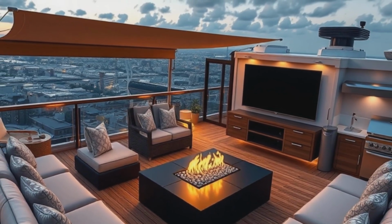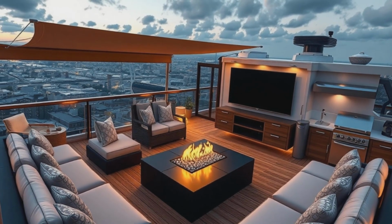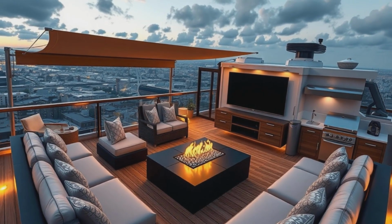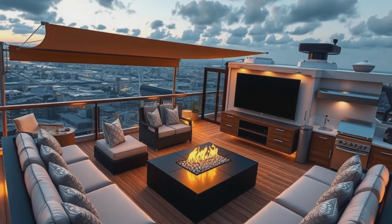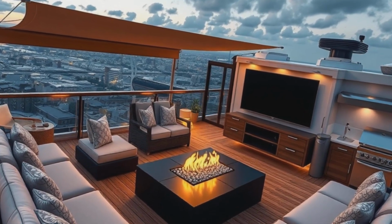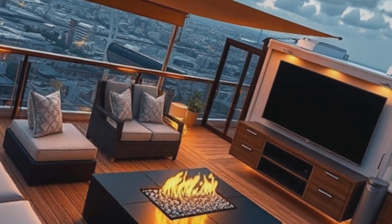What's even crazier? It's got solar panels on the roof and a hybrid engine setup that gives you serious range without sacrificing power. So whether you're heading off the grid or cruising cross-country, you're covered. And when you park, the leveling system auto-adjusts in seconds, and with a push of a button, the sidewalls extend to reveal even more living space. It's like a transformer in the best possible way.